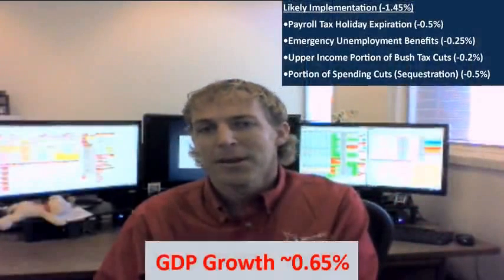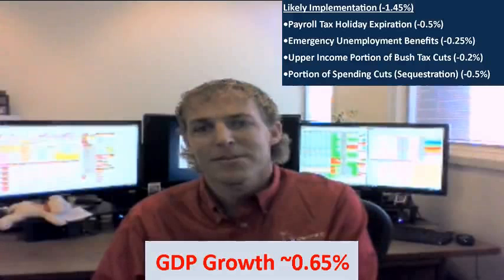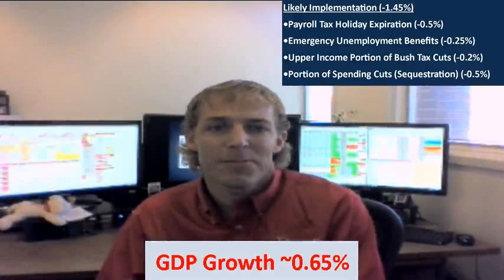In addition to that, you have some other areas that are likely to be implemented because they're not even being discussed right now by the Republicans in the House or by President Obama. And those are going to knock off at least 1.45% of our economic growth, which brings our 3% growth all the way down to 0.65%. And so that's really something that concerns me.